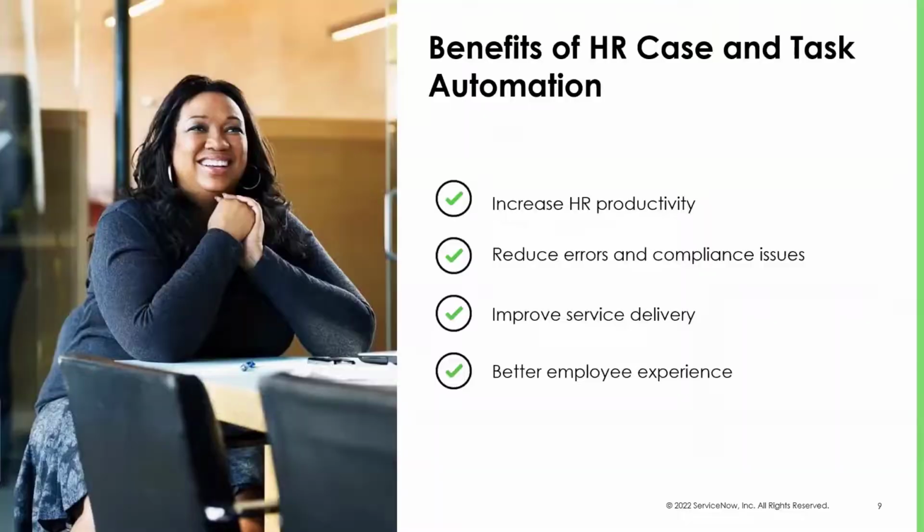And some of the other benefits that automation will bring across to us are increase in HR productivity. So if we are able to automate the work, obviously we'll do more with less and do it faster. Reduce errors and compliance issues. So the chances for manual errors go down. We just need to configure the process once in the system and hopefully it works well after that.